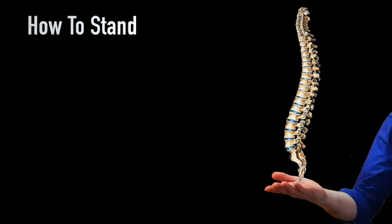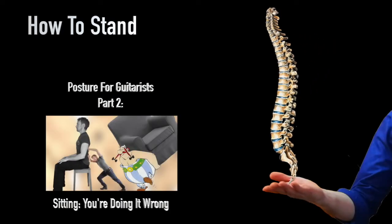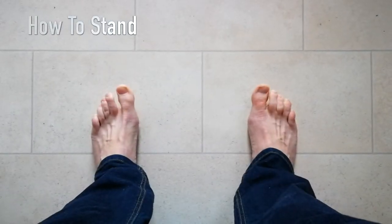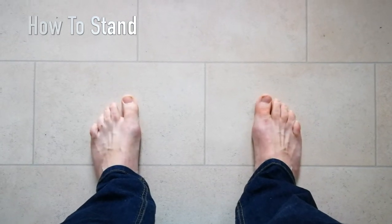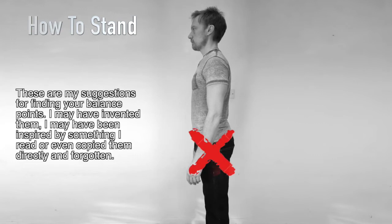Let's do some awareness exercises to learn how to stand well. By now you should be adept at balancing your spine when sitting, but you may want to re-watch the end of my previous video as a refresher. What we're going to do here is similar. Stand with your feet a comfortable distance apart, about hip width. Let your feet spread out by ensuring you aren't squeezing them or flexing the toes. Keep your legs straight, but don't lock the knees. Keep them loose.